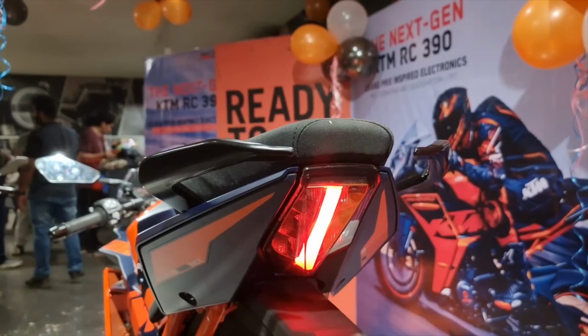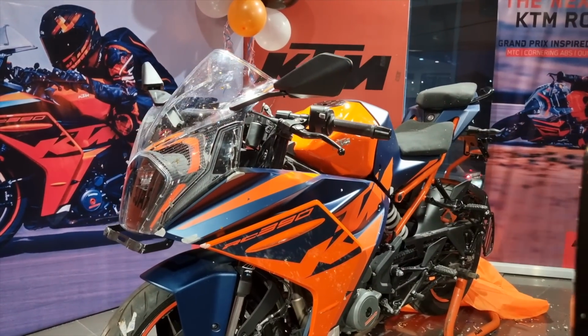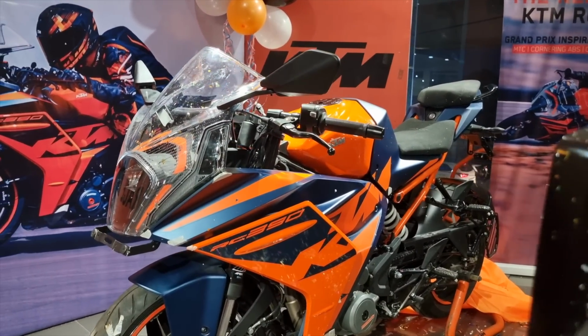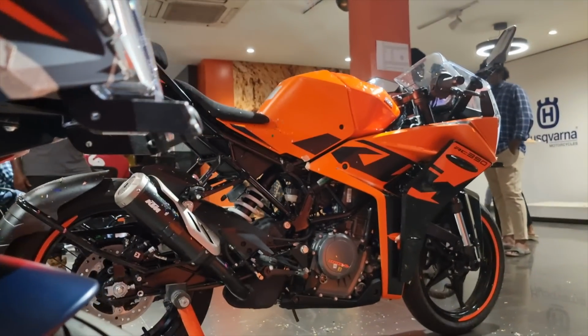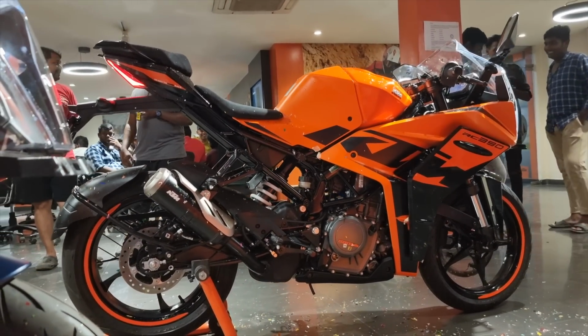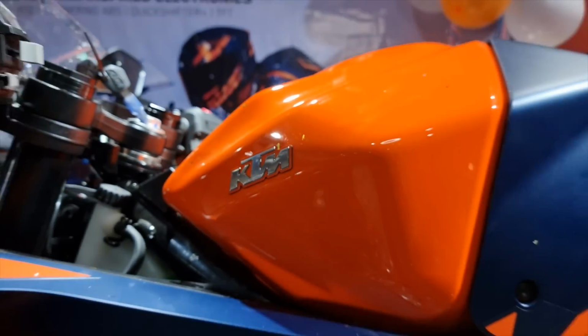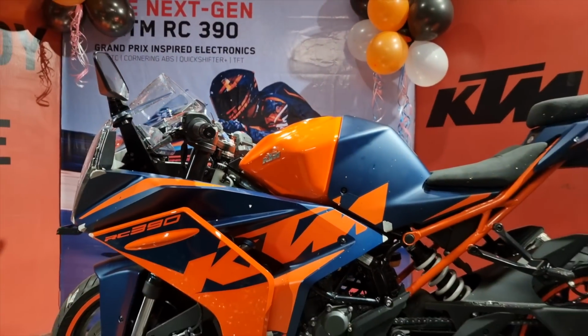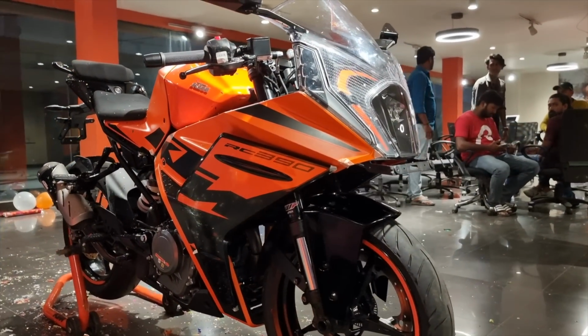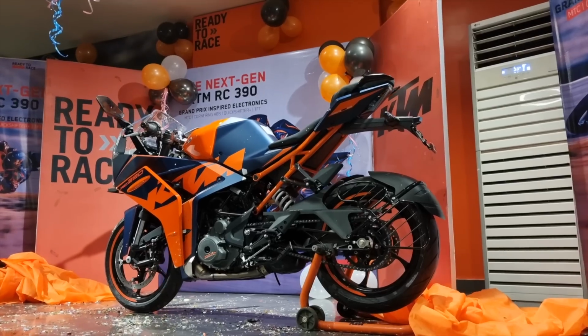The design is clearly inspired by the RC16 replica, or the RC16 model that's been doing really well at the MotoGP level, and you can see the computational fluid dynamics clearly making an influence in terms of design silhouette. The drag is reduced significantly, the aerodynamics are perfectly sorted, the panels are sharper and slimmer, and the tank recesses are slimmer as well, so that the man and the machine can become one unstoppable force.